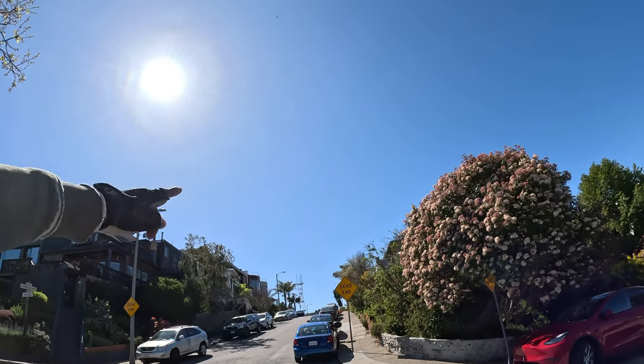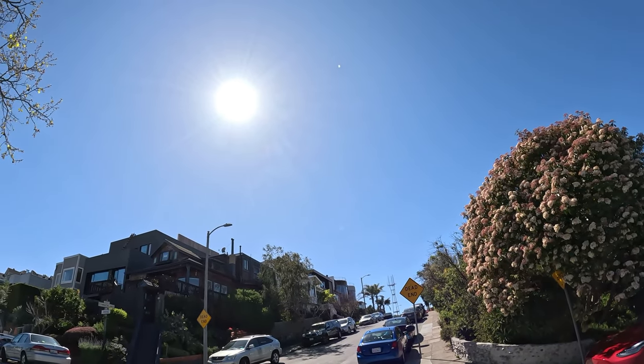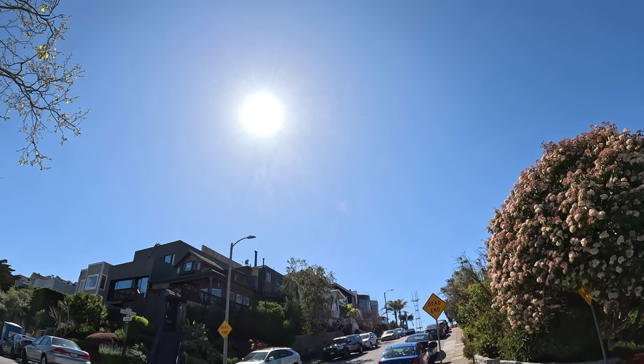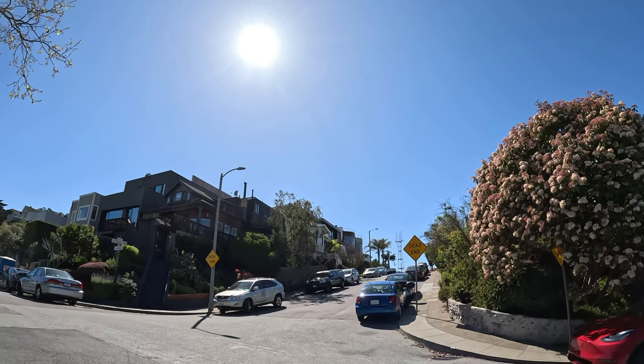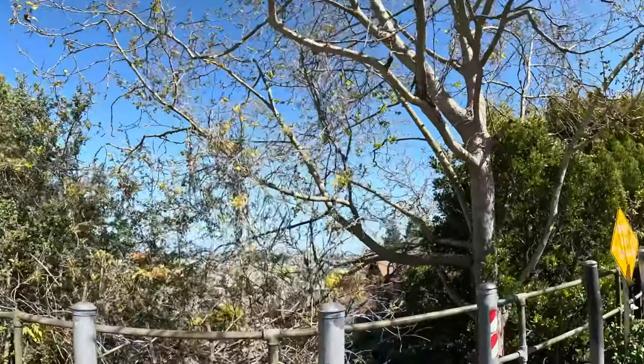This here is Sutro Tower. If you guys don't know about Sutro Tower, it's another San Francisco landmark. It's kind of one of those things that the city's known for, is Twin Peaks, Sutro Tower, that sort of thing.